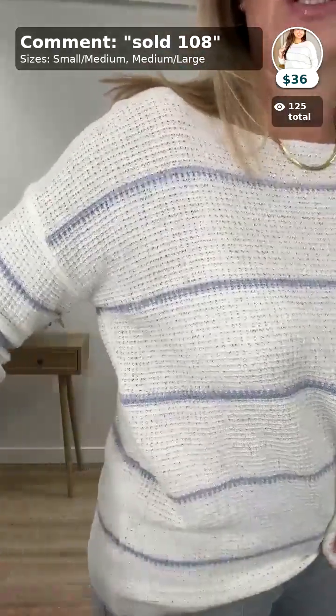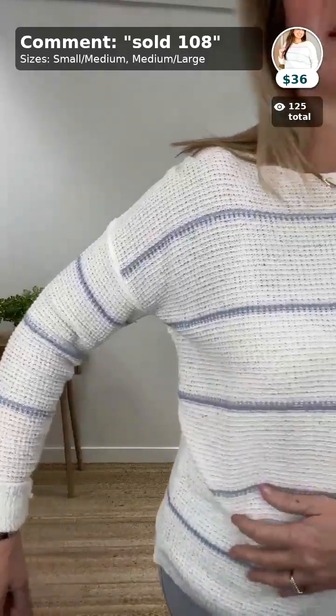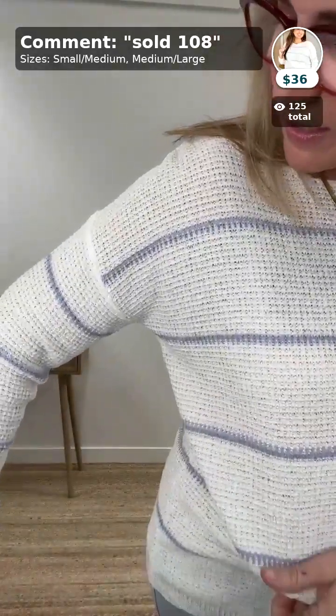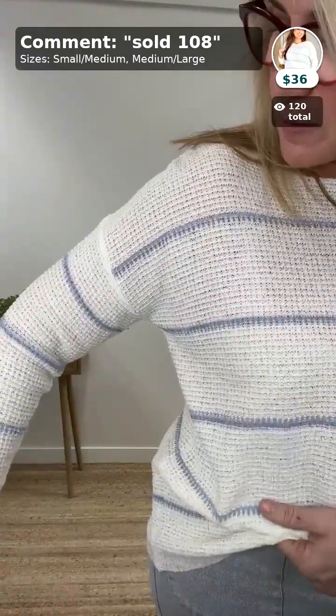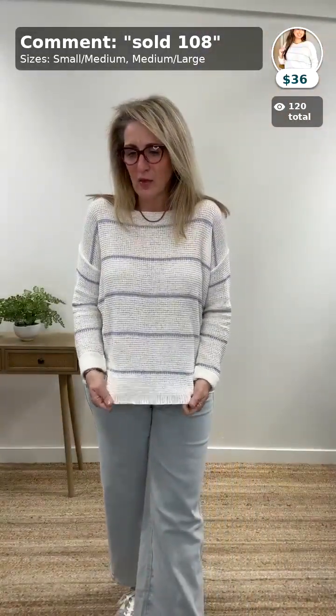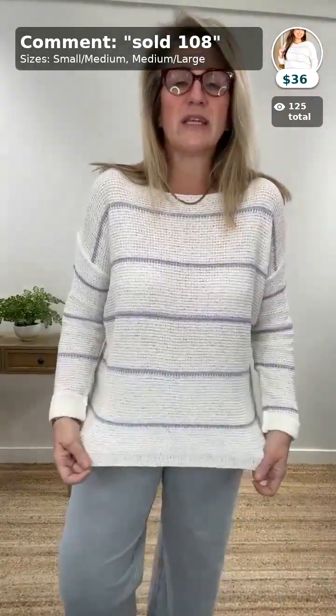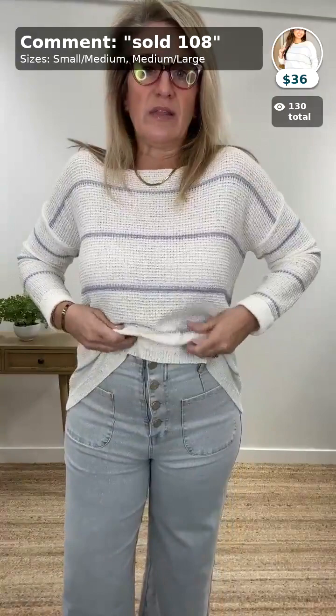But let me get up close so you can see the colors. I don't know if it's a little darker, but it seems like it might be a little darker back there. So here's, again, kind of an off-white, or what I'd call more of a winter white. Almost white, but with a little bit of warmth to it, and this little icy blue stripe. I know it's only $36. So very easy to wear, easy to layer because the sleeves are not super oversized and it doesn't have that bigger dolman cut. You could very easily layer this under a jacket or anything like that.